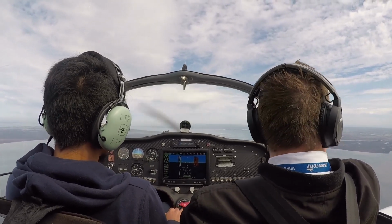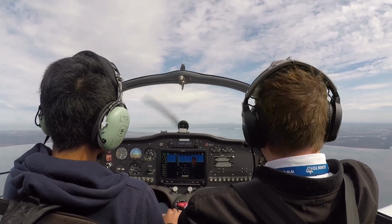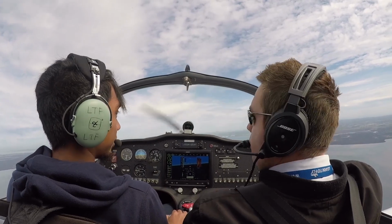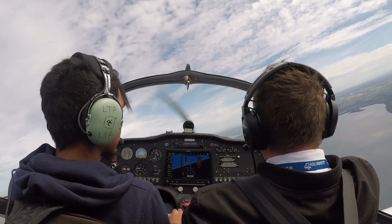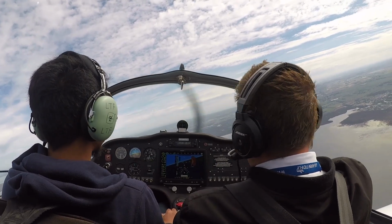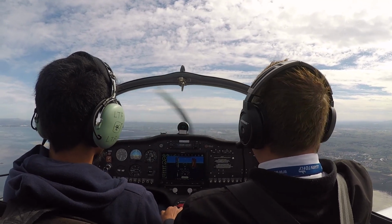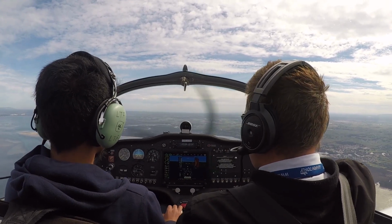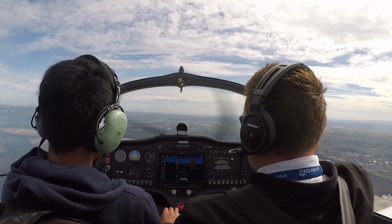So when ready you can take up a track that will take us towards, which are you more familiar with, Karam or GMH? Karam. Let's go GMH then. Yeah, that's good. And we'll do a fast cruise on the way to GMH, so we'll put the power up to about 5,400 and a little bit of forward trim to prevent the airplane from climbing. Bit of a headwind on the way back. A little bit less power.